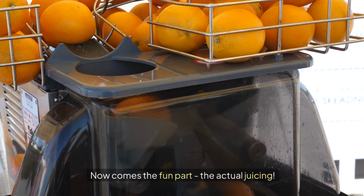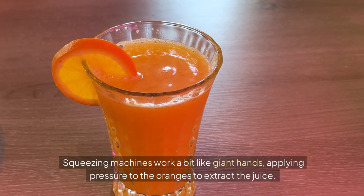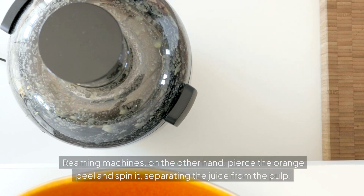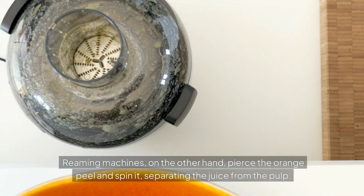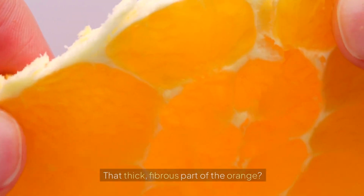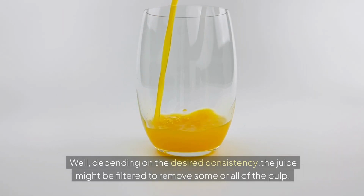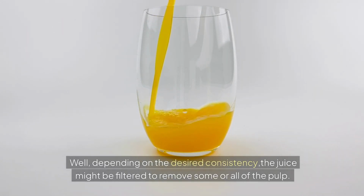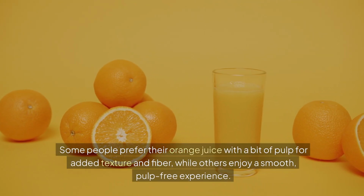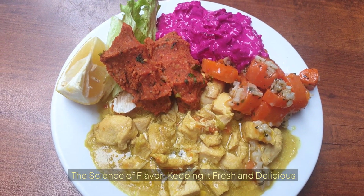Now comes the fun part, the actual juicing. There are two main methods, squeezing and reaming. Squeezing machines work a bit like giant hands, applying pressure to the oranges to extract the juice. Reaming machines, on the other hand, pierce the orange peel and spin it, separating the juice from the pulp. But wait, what about the pulp? That thick, fibrous part of the orange? Well, depending on the desired consistency, the juice might be filtered to remove some or all of the pulp. Some people prefer their orange juice with a bit of pulp for added texture and fiber, while others enjoy a smooth, pulp-free experience. The science of flavor, keeping it fresh and delicious.